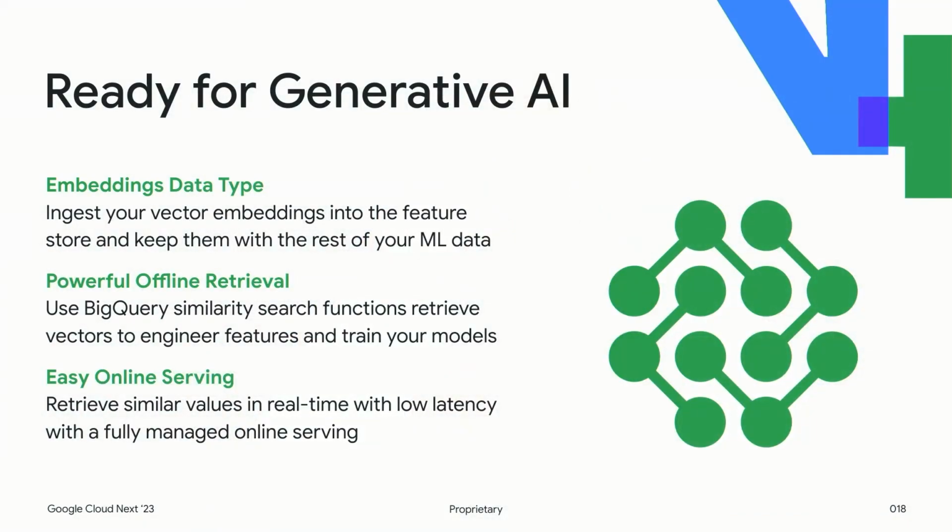And for those dealing with generative AI, I'm sure you've heard that embeddings is the new most popular data type, at least for now. And you have to know how to work with this. The key operation on embeddings is similarity search, getting the similar items back. There's an entire industry now in vector databases trying to power this use case.